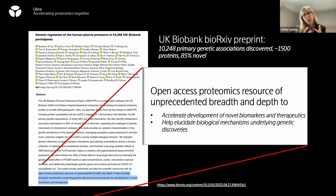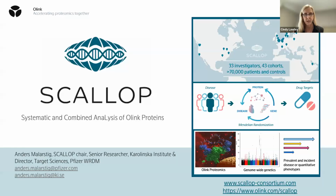And they have stated the goals in this preprint, so I just highlight them here, and it's 3 for 1. So we hear this often from customers, particularly in the pharma space, where they're able to have a systematic approach to identifying potential therapeutic targets. They have the opportunity to identify novel biomarkers, and then they're able to understand the biological mechanism underlying each of these. So really understanding the biological mechanism of genetic discoveries. And that is super exciting to me, to layer on and add value to what we've already learned in genetics and this massive investment in genetics.